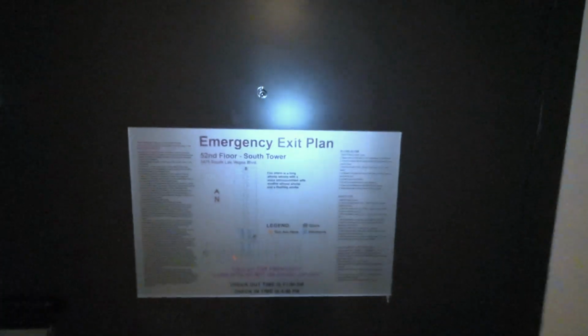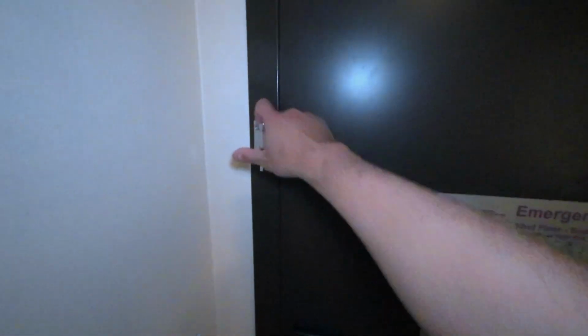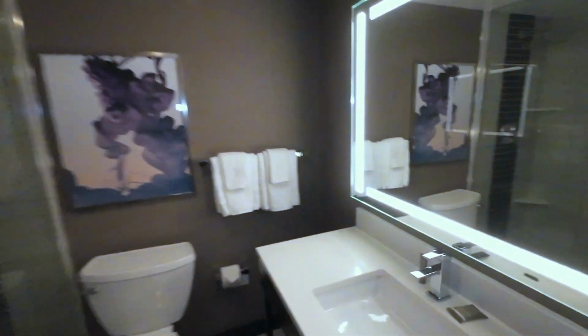Okay, all right. Let's start off with the entrance. This is the emergency exit plan. You got the peephole right there. Heavy duty lock. The doorstop right here. To my right, your bathroom.